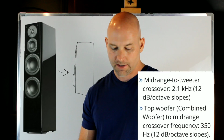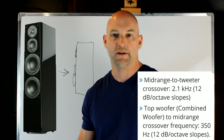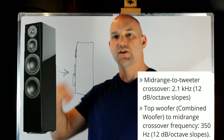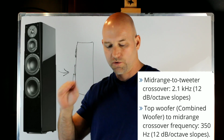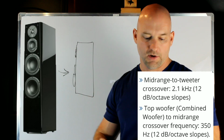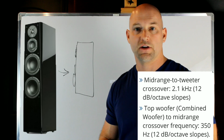Now, we see here it has a crossover from the mid-range to the tweeter at 2.1K, so 2100 hertz. That's going to be pretty much above the vocals. Sure, there's going to be the very top of the vocals going to that tweeter, but the mid-range and the tweeter can both easily be placed at ear level. And it crosses to the woofers underneath it at 350 hertz.